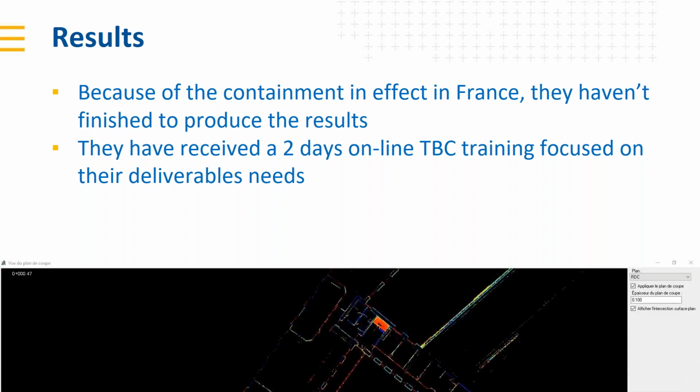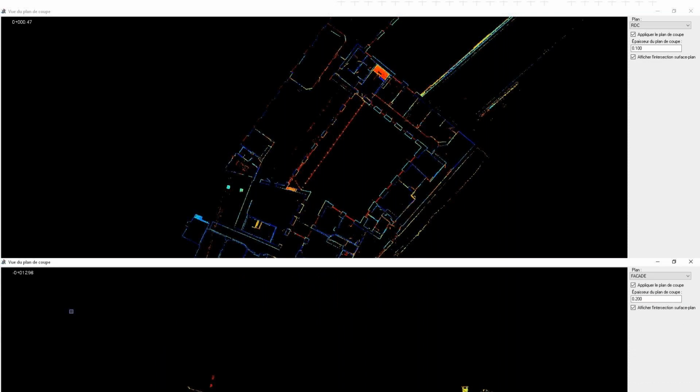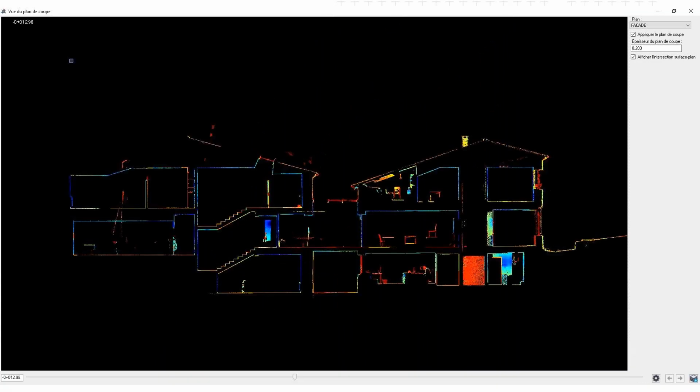So some cross sections of the building, some of the rooms they did, as well as some other sections for the different levels. So all this, again, you can see all those point clouds were connected automatically in the field and refined. I really insist because it's very important when you can do it, and it saves a lot of time after, back in the office.